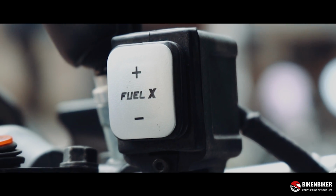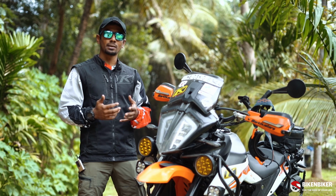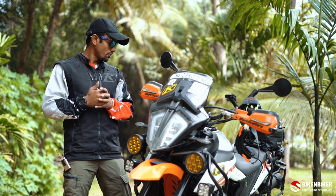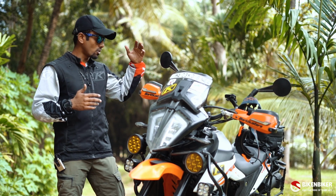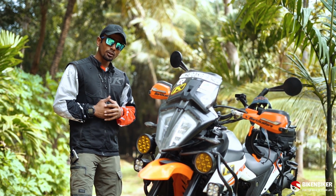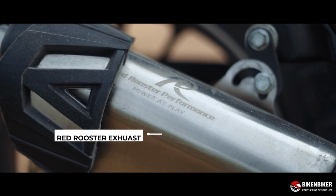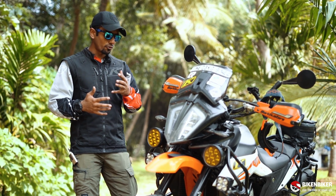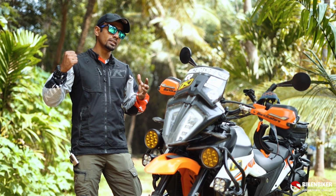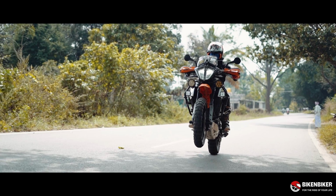You have the FuelX Pro variant device from Race Dynamics. You can run through the different set of maps that they provide. You have about 10 maps, and you can control them using a button which you can place on your handlebar or maybe even below your seat. Besides that, I also have a BMC air filter and a Red Rooster free flow exhaust, so that has allowed the bike to breathe a lot more freely, and it has really smoothened out all the flat spots. The bike feels a lot more linear, and there's power throughout the rev range.